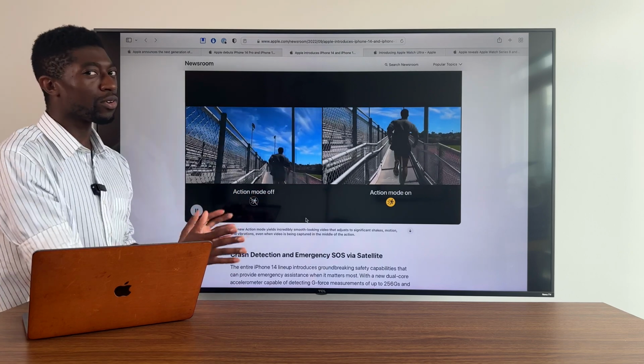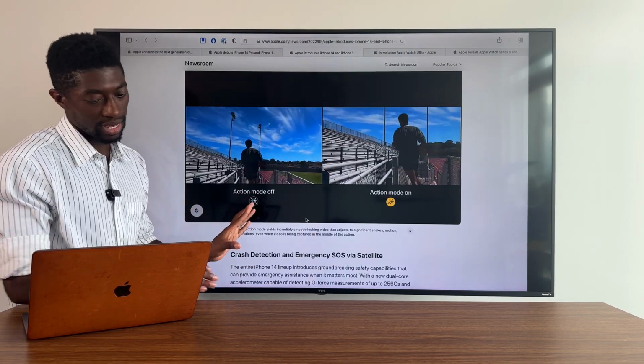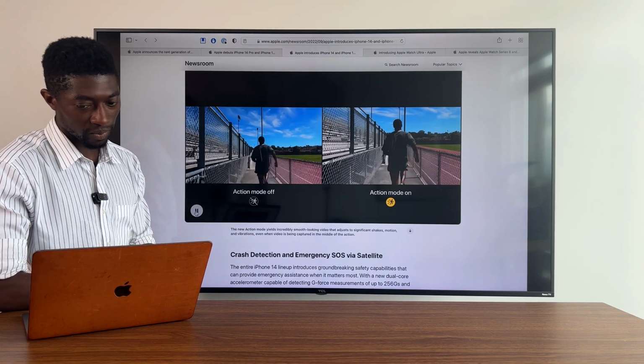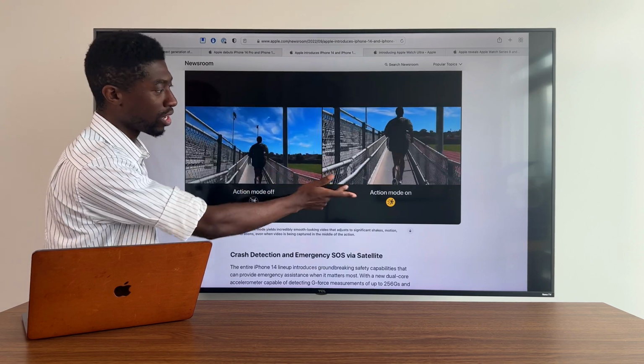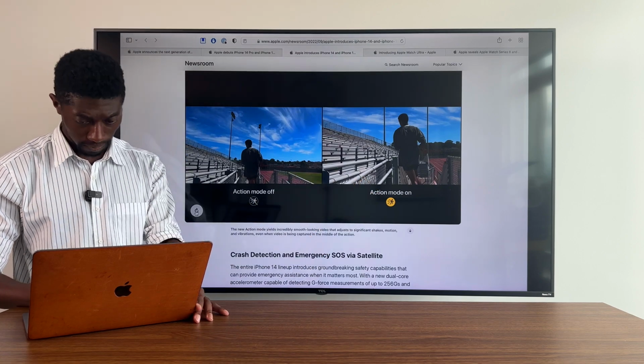So I do think they were being a little bit dramatic, but at the same time, they're just showing the improvements of having action mode on. So, I guess this person is doing hopefully the same gestures on action mode, and it's providing this smooth quality.